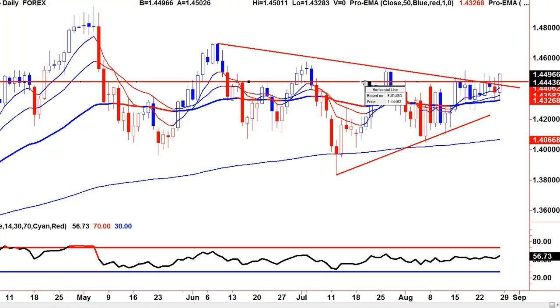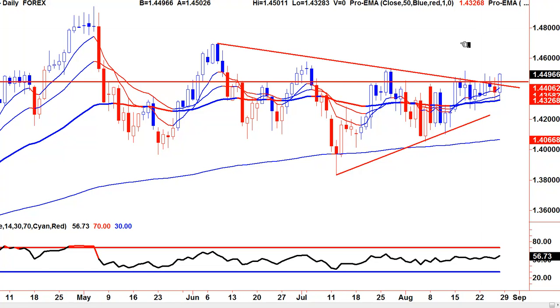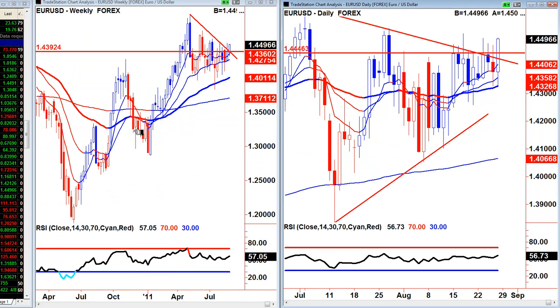However, this trend line breakout is good for a pullback to 144.40 on this one. I would be a buyer at 144.40 with a stop down there, just under 143. So 140 point stop to see if we can get back up to 147, 148 on the Euro. Pound.